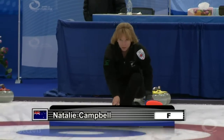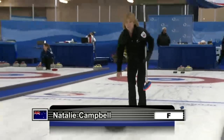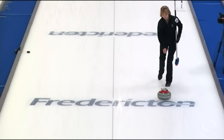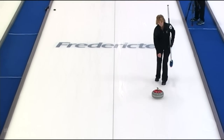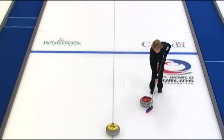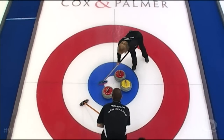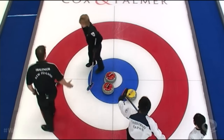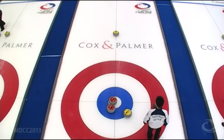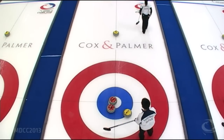Natalie Campbell with her first here in the fifth end. Looks hot, Nat. Back four? Yeah, it looks like plenty. Is it going to push it out? I don't think so. Okay. Stay with it then. Does look like plenty of weight. We are seeing players with a tendency of being a bit heavy rather than light. Why do you think that is? I don't know. That's a terrific result, actually. They hit and roll right on top there. Push that yellow far enough so that New Zealand is lying 2.